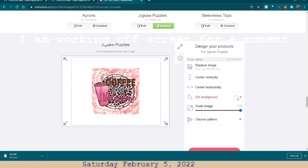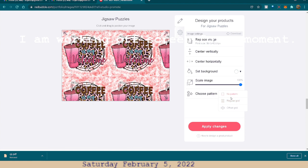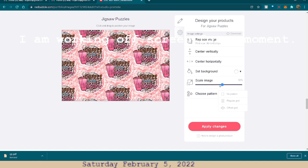So I could do a couple things. I could create a background color, right? Or I could create a different pattern for it. I could do this. I could do this. And then I can also scale it. I can scale it like this.